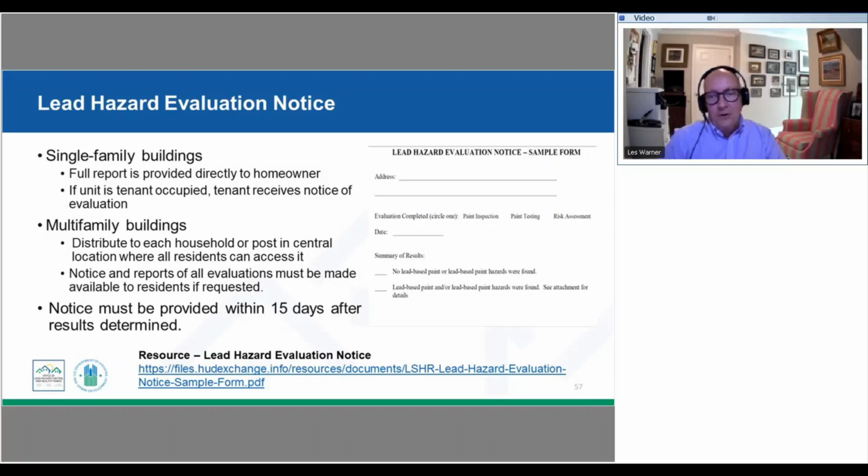That notice and the report that go with that need to be made available to residents if they request that. And we have a timing requirement on that. That notice needs to be provided within 15 days after our results are determined. So at the point that I get back my report on that testing results, I need to be ready then to issue that notice and get that out there. So there is a link here for a sample notice that can be customized for your program needs, but this is a good sample for you.